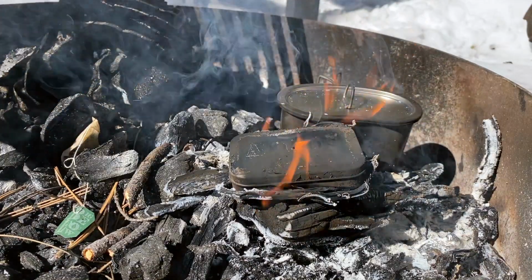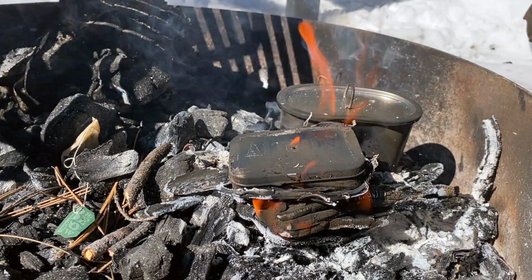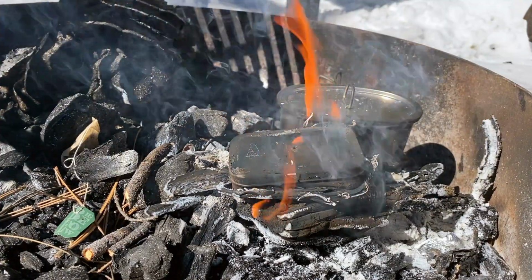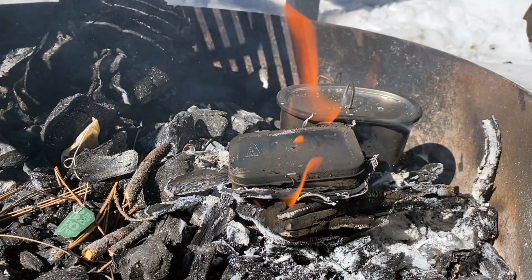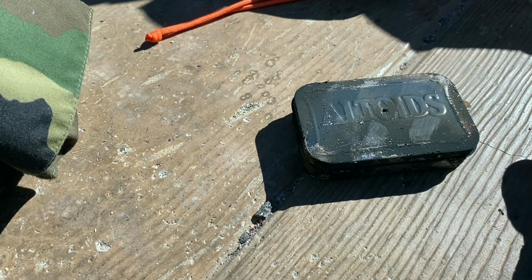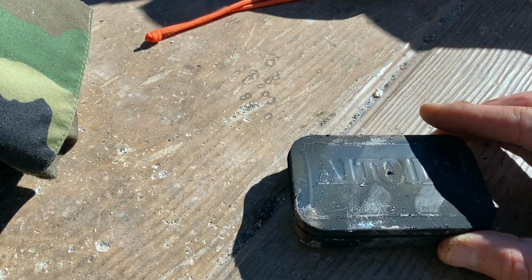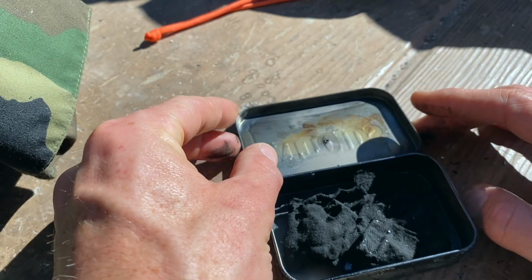The big thing though is you cannot open it until it's completely cooled. If you do, it could possibly reignite. So I guess this stuff's really sensitive after that. It's really sensitive to sparks. So I think we're about getting there. How did the char cloth turn out? That's the question. So the can's charred. Oh, look at that.